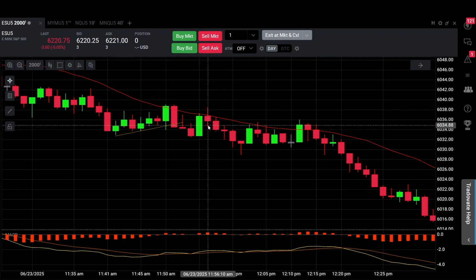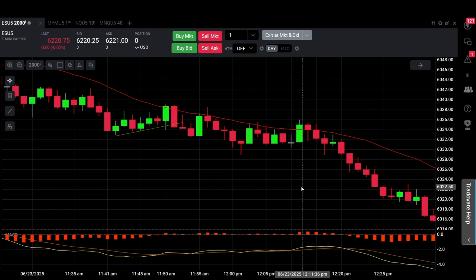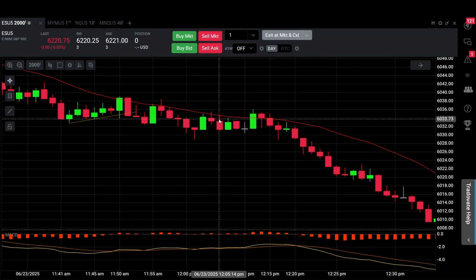Here's the first pullback after the ABC. Another nice signal candle, but it's another one that kind of closes up a little doji candle, but it works out, another 2-to-1. And here's another ABC move.